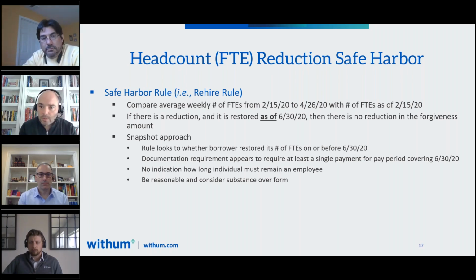So similar to the wage reduction approach, it's a snapshot approach. They're looking at this as of a point in time on June 30th. We expect that they'd need to have at least a single payment during the pay period that covers that date. But there's no indication whatsoever about how long you have to keep these folks. So in theory, does it mean that you could hire somebody on June 29th and terminate them on July 1st and avail yourself of the FTE reduction rules? Right now, I guess technically the answer is yes, but we always say you have to be careful about acting reasonably and in the ordinary course.